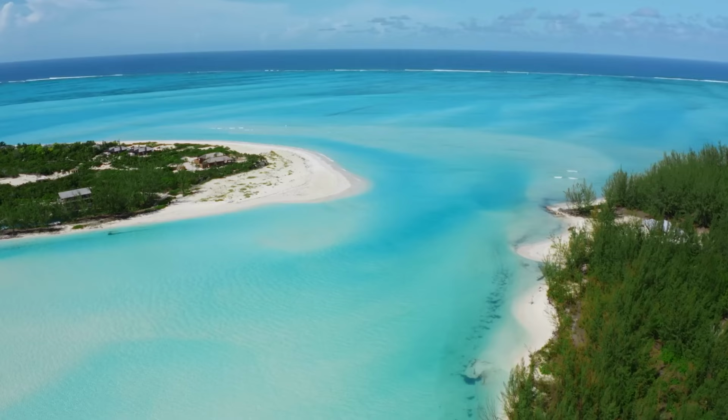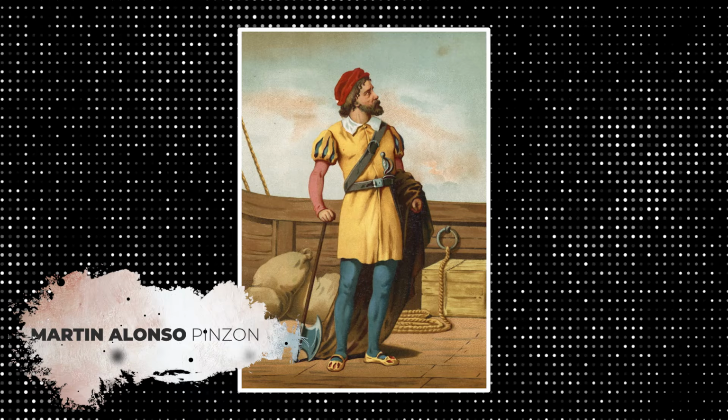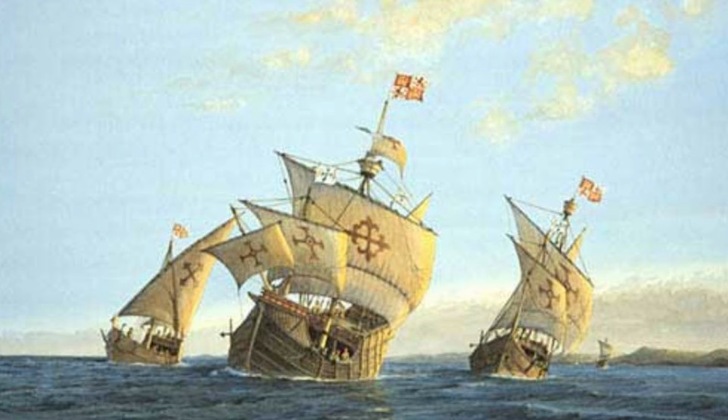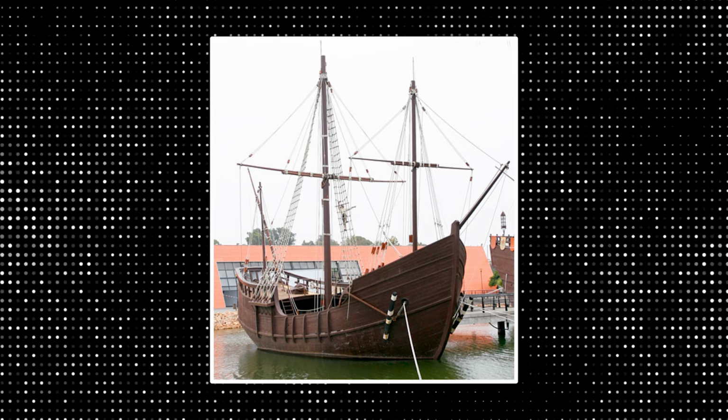The Turks and Caicos discovery is thought to be tied to Vicente Yanez Pinzon, a Spanish sailor who, together with his brother Martin Alonso Pinzon, participated in the Columbus expeditions. Martin and Vicente were captains of the Pinta and Nina on Columbus's first trip in 1492. 6 years later, at the time of Columbus's third journey, Vicente Pinzon left Spain with 4 caravels, tiny sailing ships, including the Pinta, on what became known as one of the expedition's minor voyages.